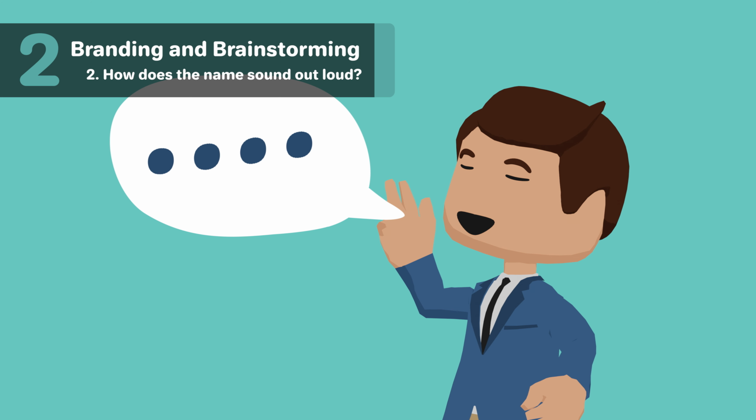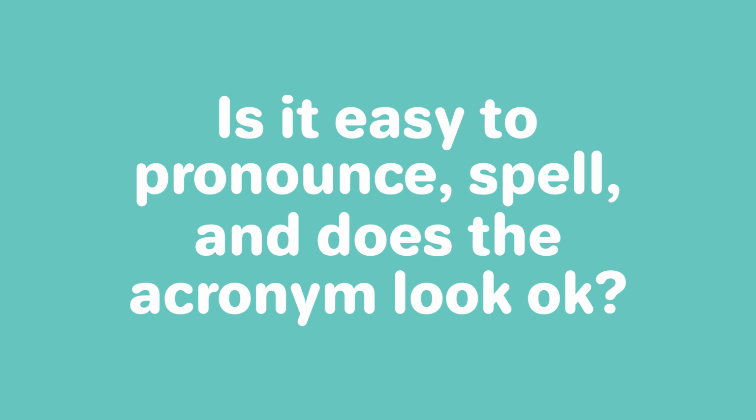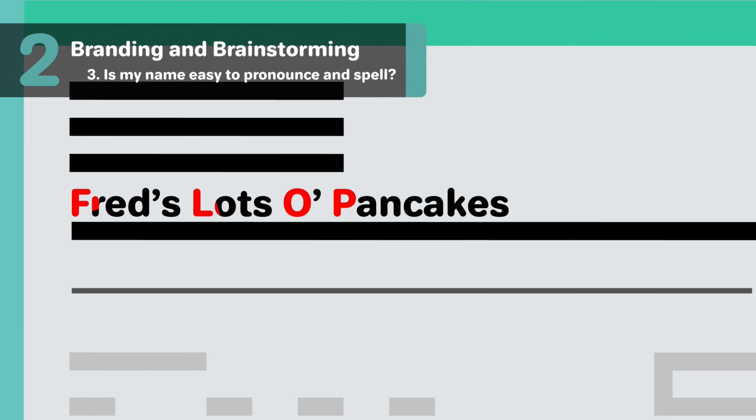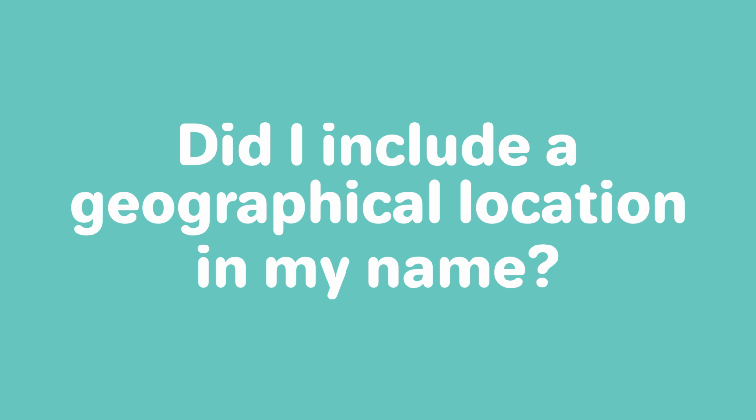Say your name slow, fast, and with a different emphasis to make sure it doesn't end up sounding like something else. Is it easy to pronounce, spell, and does the acronym look okay? Along the same lines as having a simple name, a business name will be more memorable if it's easy to pronounce and spell. Another important thing to keep in mind is if the acronym of your business ends up spelling something. You don't want to choose a name for your business only to find out the first letter of each word spells out flop.